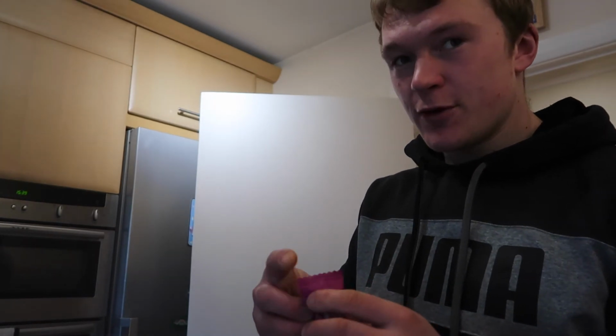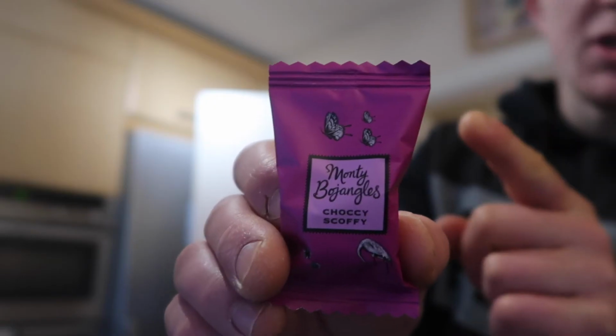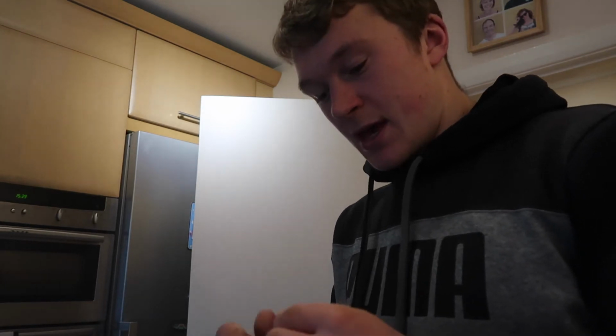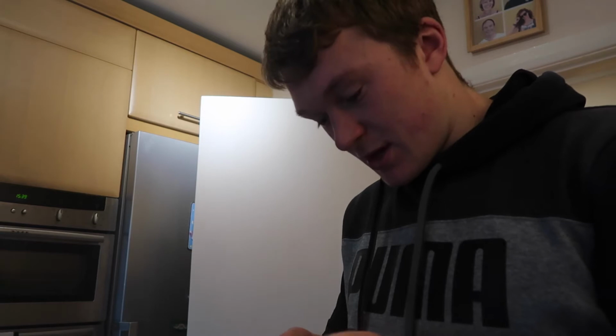How it tastes. Before I forget as well, you should have this in your local Sainsbury's or Tesco if you're in the UK, but otherwise you have to get them online. Monty Bojangles chocolate truffles are absolutely insane. The way I would describe it is like the chocolate you get in a Viennetta ice cream, and they just put it all into one little block. They're about 62 calories per chocolate. They're quite small, but it's so worth it. Don't chew it either, just let it melt. Oh, so nice.